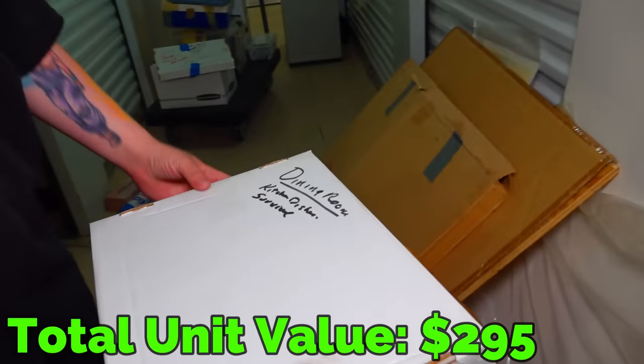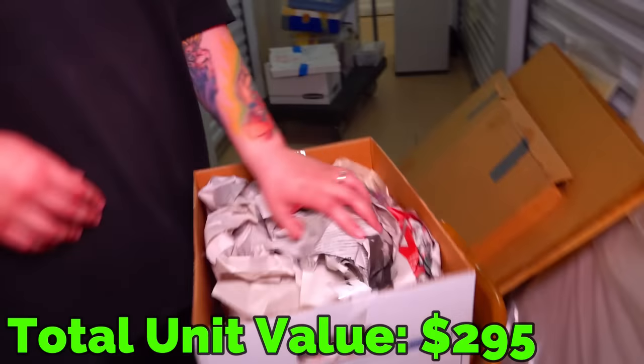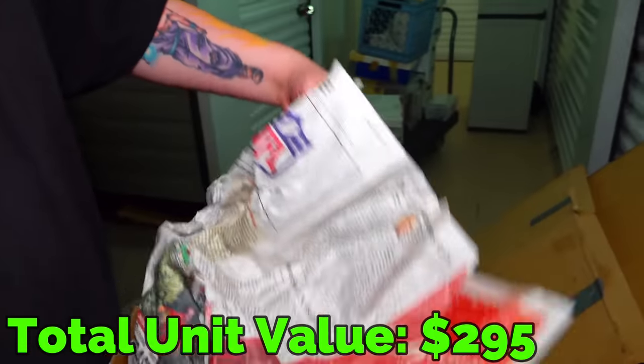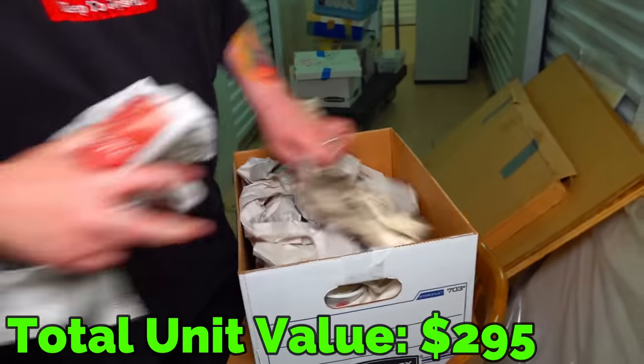Oh, what does this one say? This is dining room, dishes, survival. Ooh, survival. That's the same thing with the other unit. It is. That's so weird. Let's use a little trick you like to do, learned from Storage Auction Pirate. They like to look at the dates on the paper so you can see how long this stuff's been packed away. December 5th, 2012. So over 10 years now. Been there for quite a while.